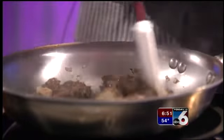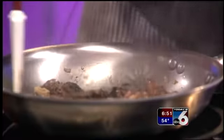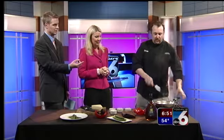Wow. For someone like me that's not a great cook, this is pretty simple to make. This is incredibly simple to make. Well, let's have Tamara make it then. You want to stir? Oh my gosh.